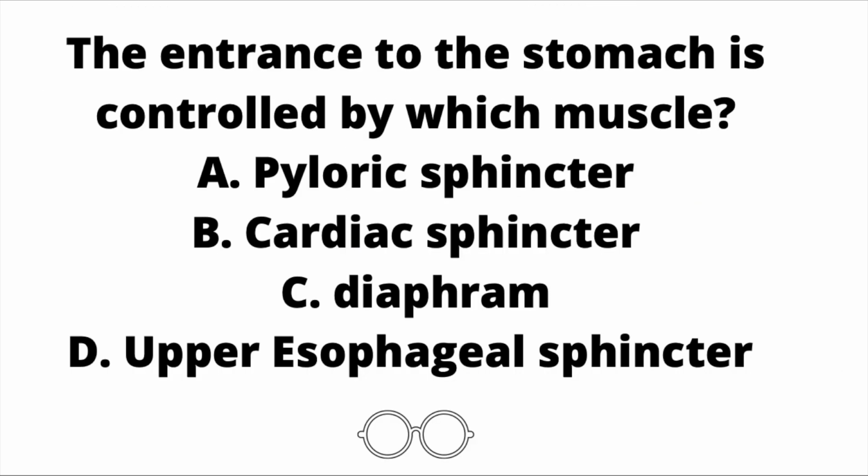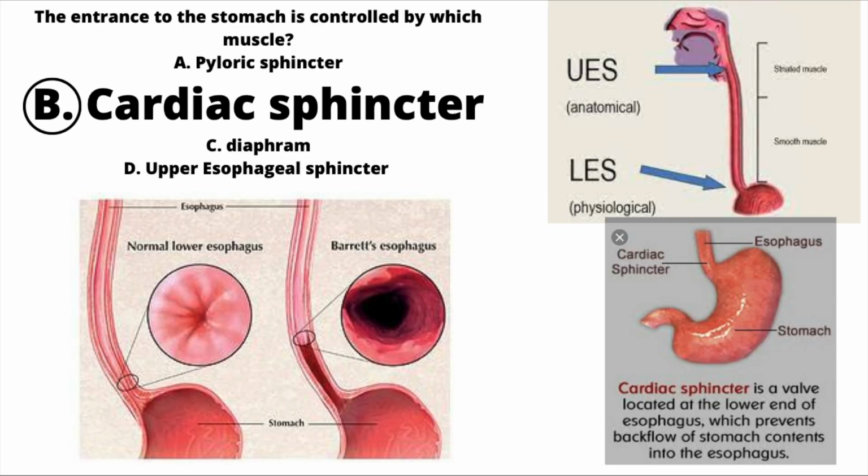Question number 5. The entrance to the stomach is controlled by which muscle? A. Pyloric sphincter, B. Cardiac sphincter, C. The diaphragm, or D. Upper esophageal sphincter. So our answer here is going to be B, the cardiac sphincter.